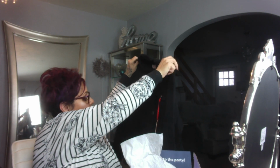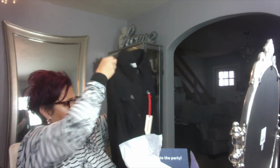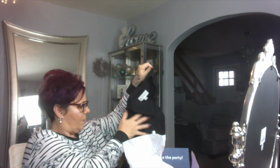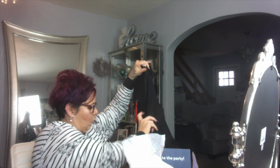So it's a black jean jacket. I don't have one. And it's really stretchy. That is a maybe as well. Let's just hang on tight to that real quick. Let's see what we think about the pricing. Because I can get that stuff on LuLaRoe.